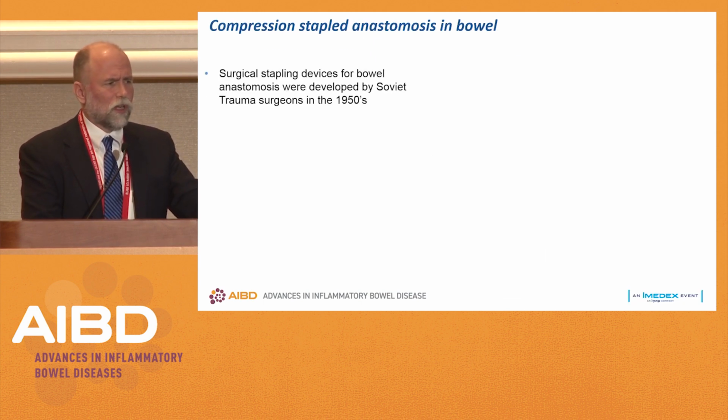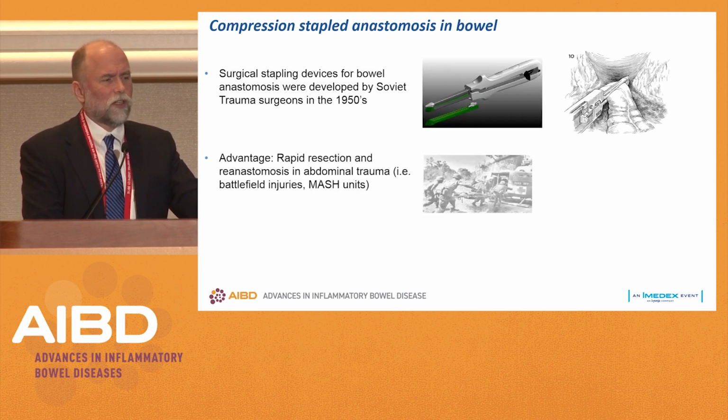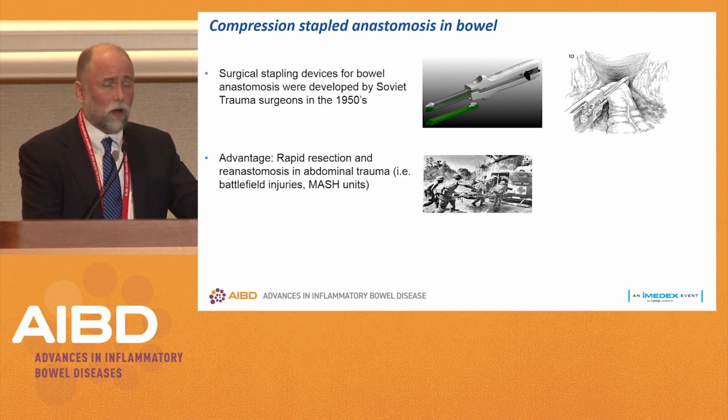So where did staplers come from? In the surgical folklore, Soviet trauma surgeons created these devices in the 1950s, and the advantage is speed. This is a trauma surgery technique. I don't think I need to tell anyone in this room that the priority when it comes to trauma surgery is speed. You have an hour to get things done.